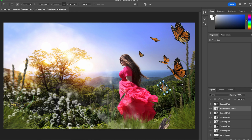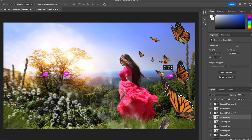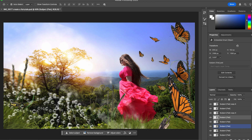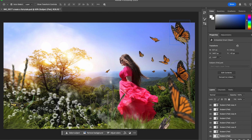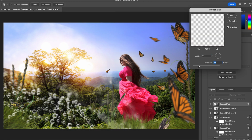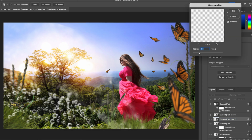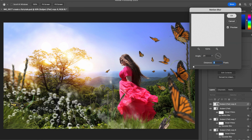So now I've added butterflies, I'm going to resize them and have them follow along after me in this image. Now anything that is going to be closer to the camera source is going to be more blurred, so we're going to come in and give that a nice Gaussian blur to make it look more realistic. And I may even try a motion blur on some of them to make it look like they are in flight.